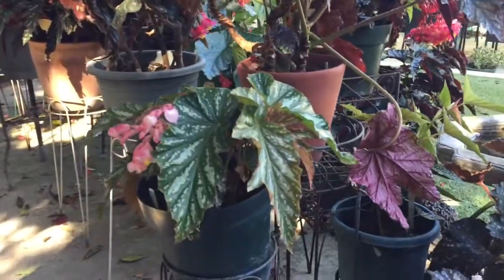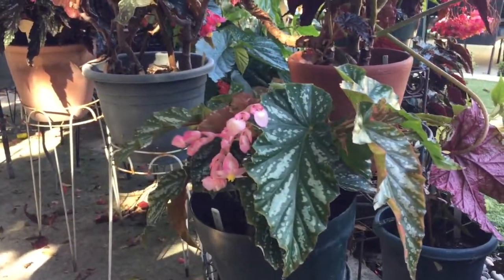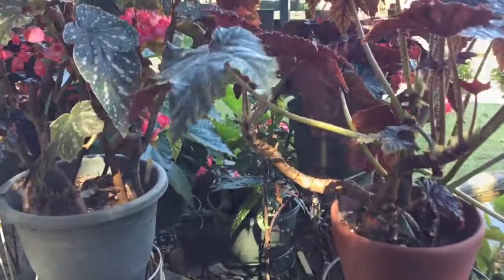This plant is Fountain of Youth. I haven't had this too long, but it's from Florida from 1997. Really pretty plant. I can tell it's going to be a big one.